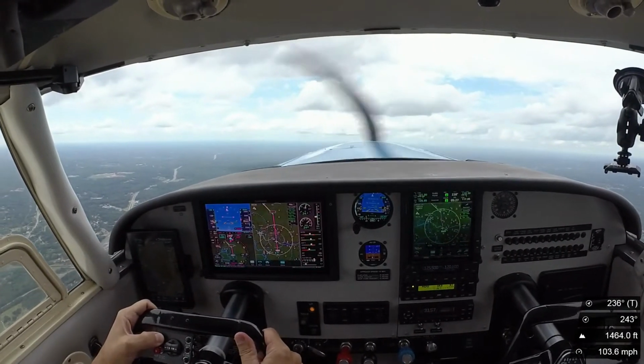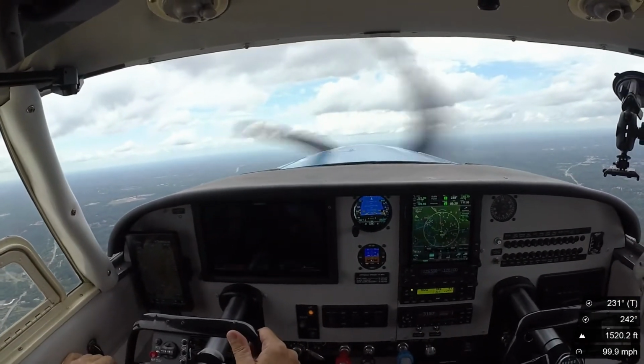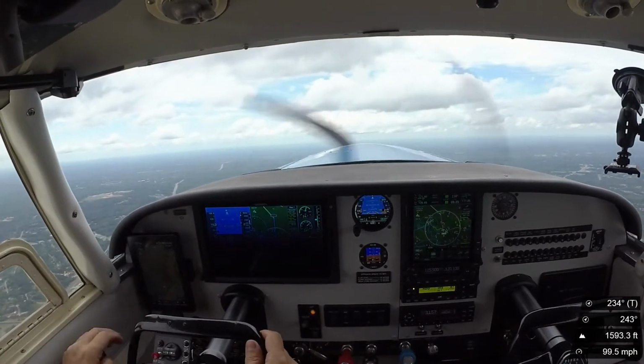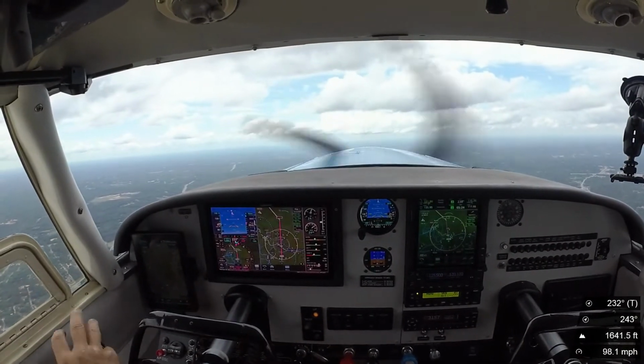Atlanta, 8029 Pop with you, 2700 for 3000. 8029 Pop, Atlanta departure, identified, maintain 8000. 8000, identified, 29 Pop. 8029 Pop radar contact, 5 miles southwest of Columbus Airport.